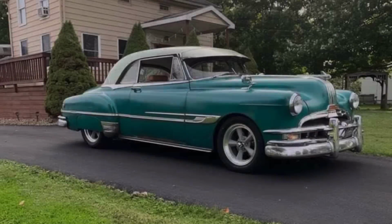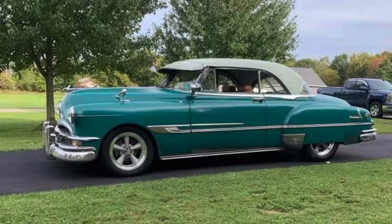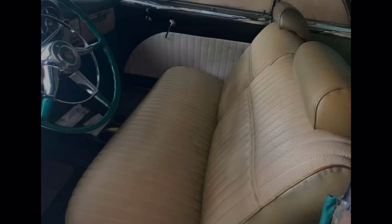This hot rod is powered by a 1999 6.0 LS engine with a 4160E automatic transmission. The old school car you want with a modern drivetrain you need. Power disc brakes up front and 12-bolt Chevy rear end out back.